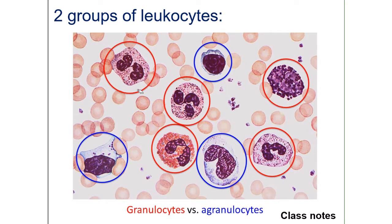There are two groups of white cells, and under the microscope, they do look a little bit different. They are very different from the red cells. First of all, you can see the red cells are in the background, and the white cells are much bigger than the red cells, and also they have a nucleus, and a lot of times they have more than one nucleus actually. But we separate them into two categories. There are granulocytes, and then there are agranulocytes, and I'm going to explain that on a note with you.